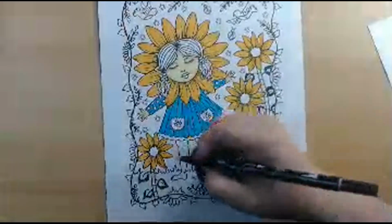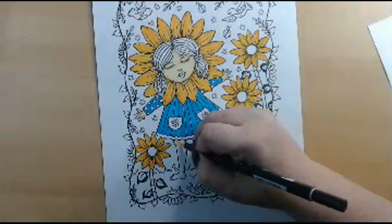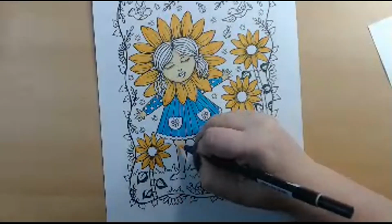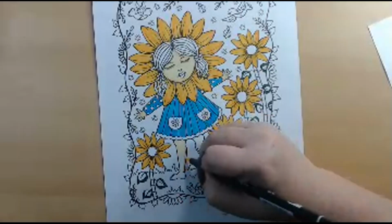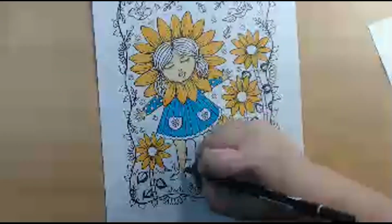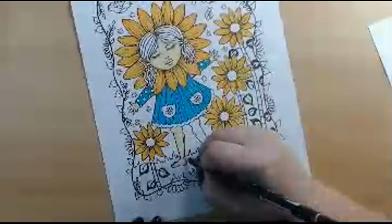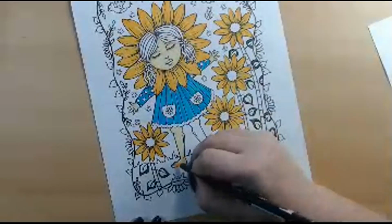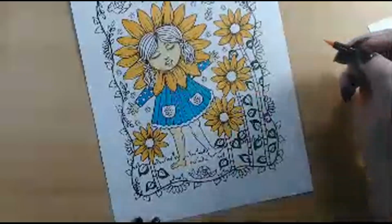Guess I should do her legs. I think she's got a bit of a bow-legged problem. What do you guys think?